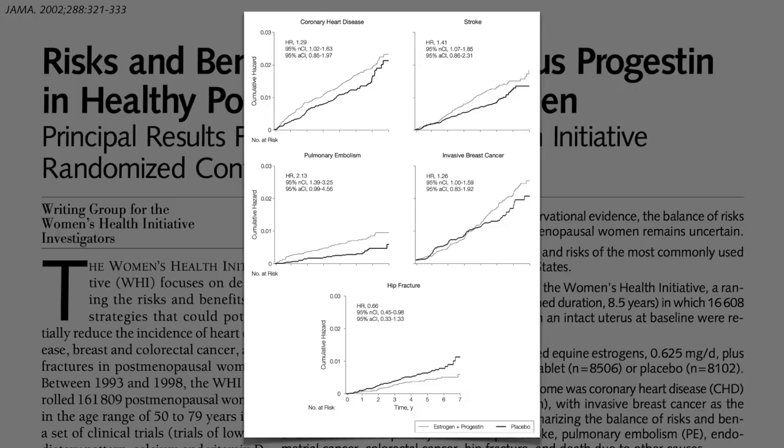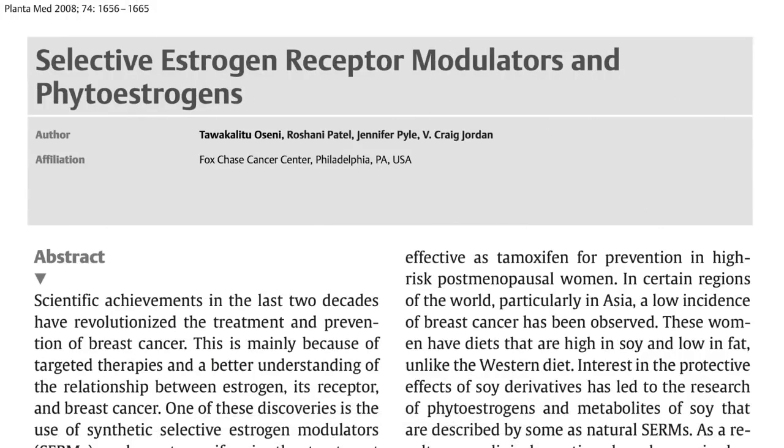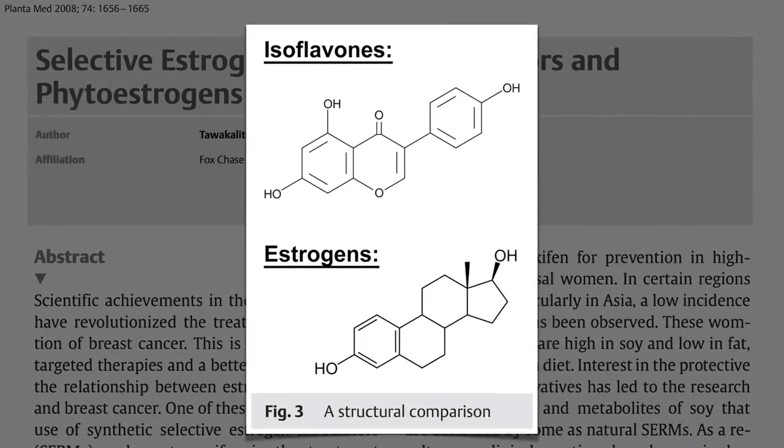well as breast cancer. So ideally, to get the best of both worlds, we need what's called a selective estrogen receptor modulator, something that has pro-estrogenic effects in some tissues, like bone, but anti-estrogenic effects in other tissues, like the breast. Drug companies are trying to make them, but phytoestrogens, natural compounds in plants like genistein and soybeans that are structurally similar to estrogen, appear to function as natural selective estrogen receptor modulators. How could something that looks like estrogen act as an anti-estrogen?